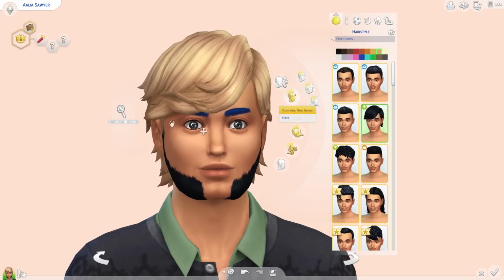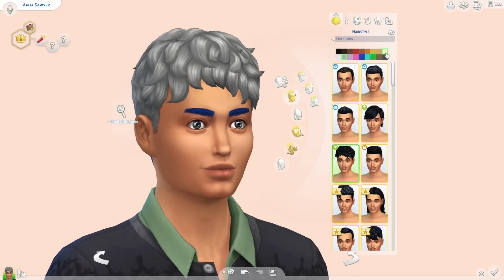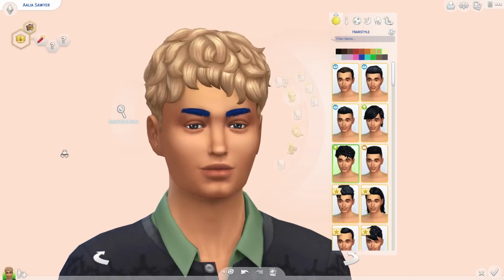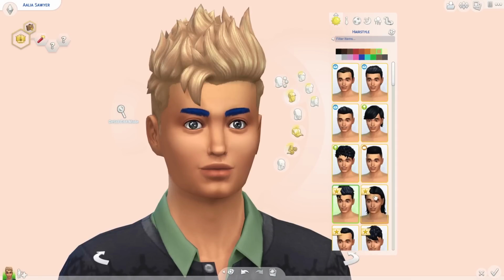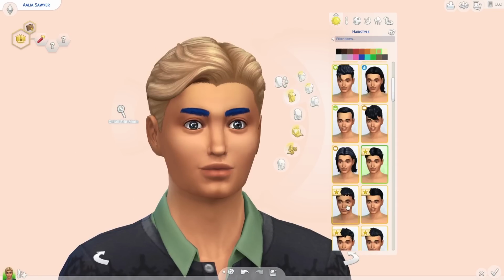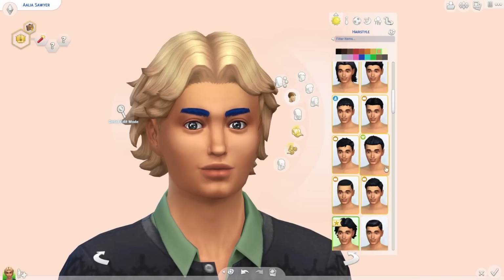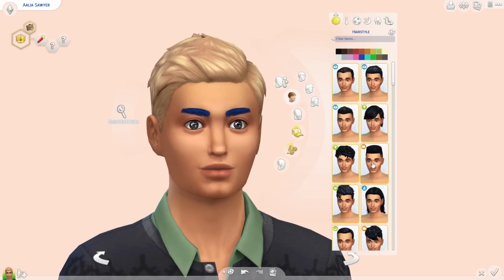Okay, so this is a new hairstyle. Oh my god, I need to get rid of those. Alright, so this is a new hairstyle. Kind of like it, actually. This is also a new hairstyle. I feel like they give us a lot of curly hair. I don't know, is that just me? Okay, I think that was it. I have a lot of stuff because I haven't created a boy since I reinstalled it. Okay, so yeah, just two hairstyles for the men.